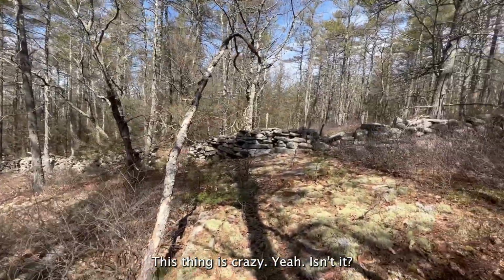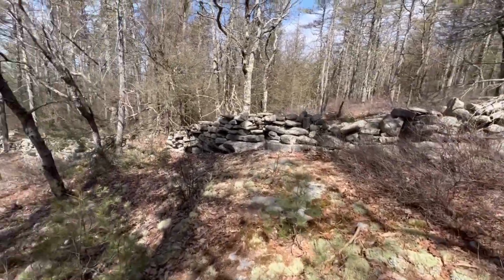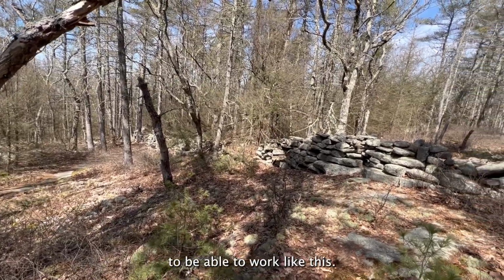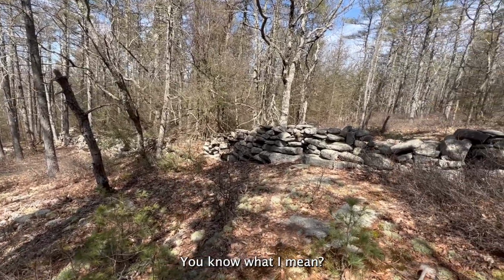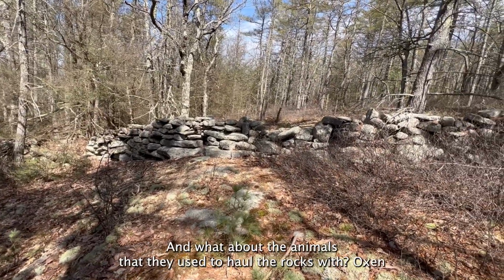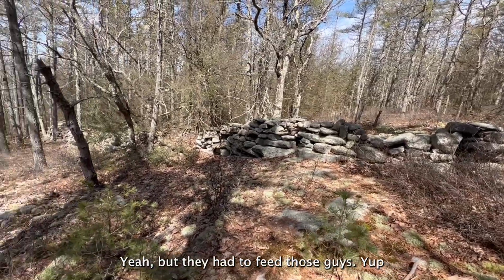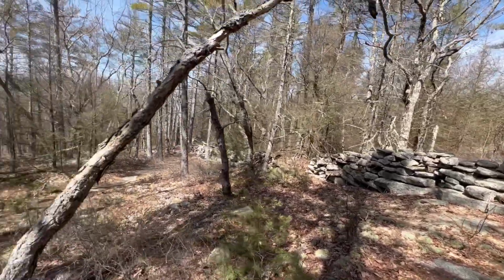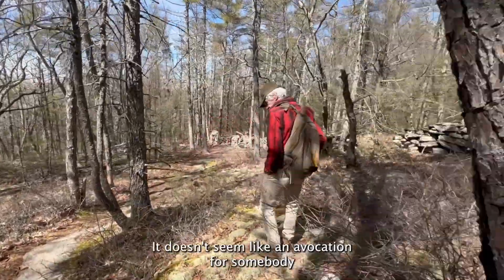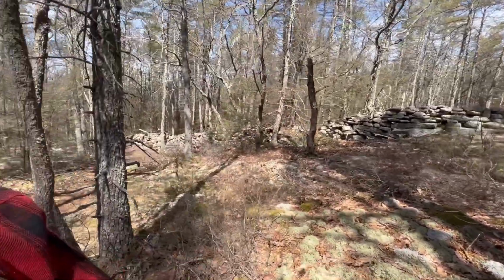Ron, this thing is crazy. Yeah, isn't it? So they had to have enough sustenance, enough food to be able to work like this. They couldn't have been hungry and out here piling up these rocks. And what about the animals they used to haul the rocks with? Oxen. Yeah, but they had to feed those guys. It doesn't seem like an avocation for somebody in need of sustenance.